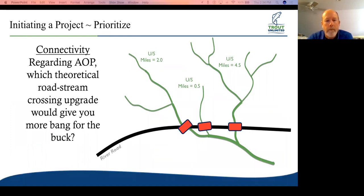Just a quick snapshot. If you look at this, you see pretty immediately where my target is going to be. The tributary on the right with 4.5 miles is much more competitive in the grant world than the one in the middle at half a mile. But that's not always the priority for the community. The half mile available there might be their worst infrastructure and the one they want to focus on. If I can help them from a technical standpoint, I do. But the way I can bring $100,000 or $200,000 to a community is the projects that have a lot more available upstream habitat.